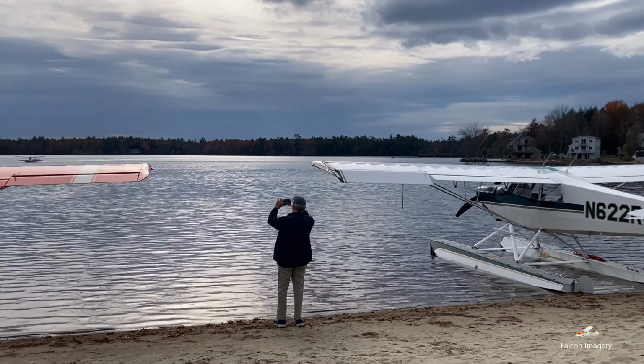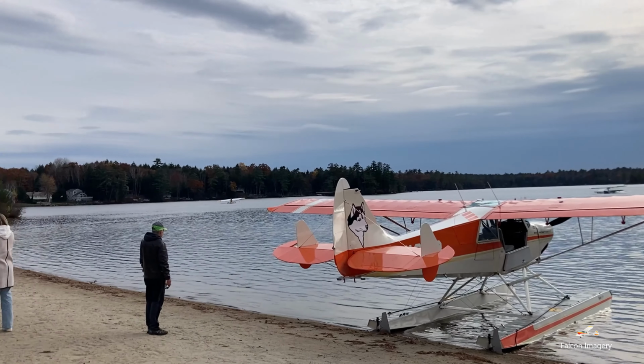Next year, I hope to get out in one of these aircraft and work a little on my rusty seaplane skills. It's been too long since I've been on floats.